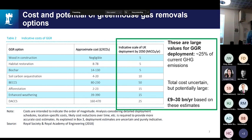But it's immensely expensive, up to 30 billion pounds per year if we're looking at these cost estimates to achieve that much greenhouse gas removals. So a very expensive proposition, and there's going to be some optimal solution that's somewhere in the middle.